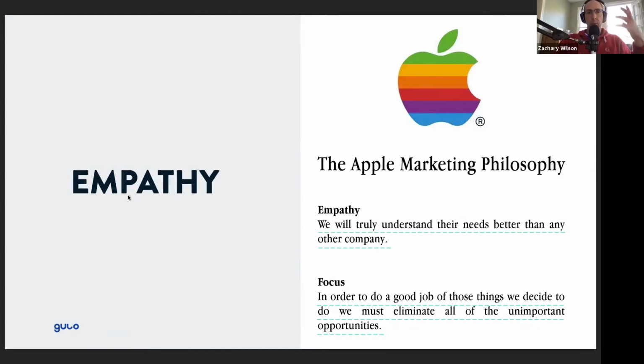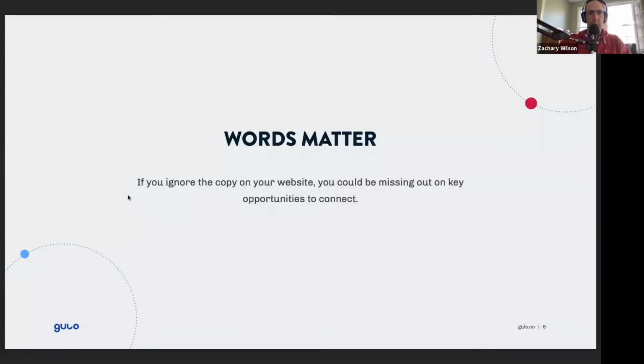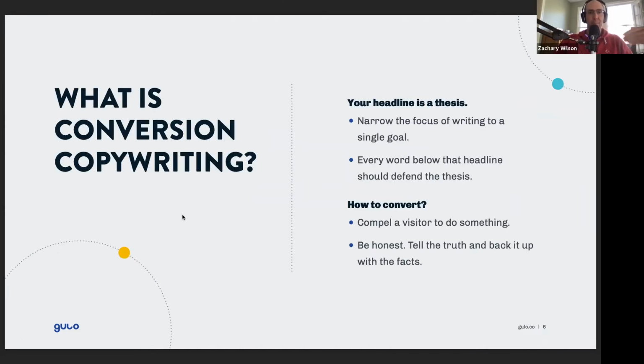Well, there's nobody, in my opinion, better on the planet than Apple, and they embraced this fabulous word in 1977, where they came up with their marketing philosophy, which is: we truly understand their needs, the customer, better than any other company. In order to do a good job of the things we decide to do, we must eliminate all the unimportant opportunities. Customer empathy. And what are we going to do today? We're going to just focus on the words and why they matter. If you ignore the copy on your website, you could be missing out on key opportunities. Getting people to your website is number one, but if you don't tell them why you are on your website or what you do on your website, then you've failed miserably and you've missed a very key opportunity.